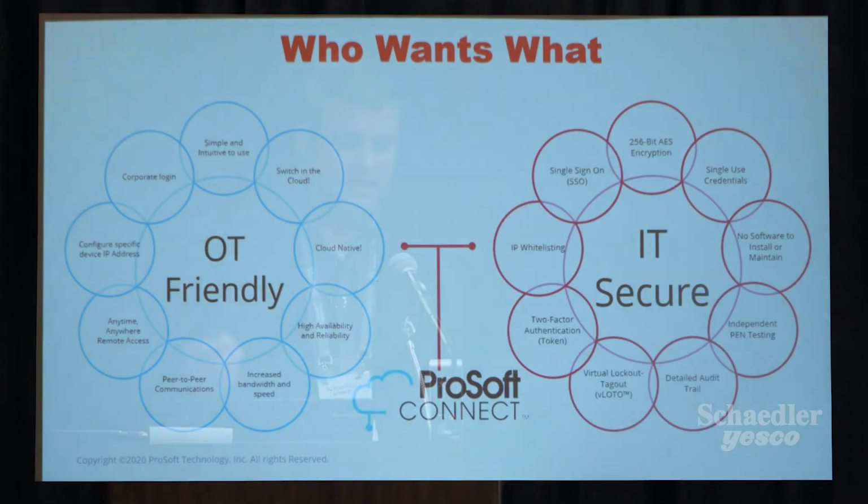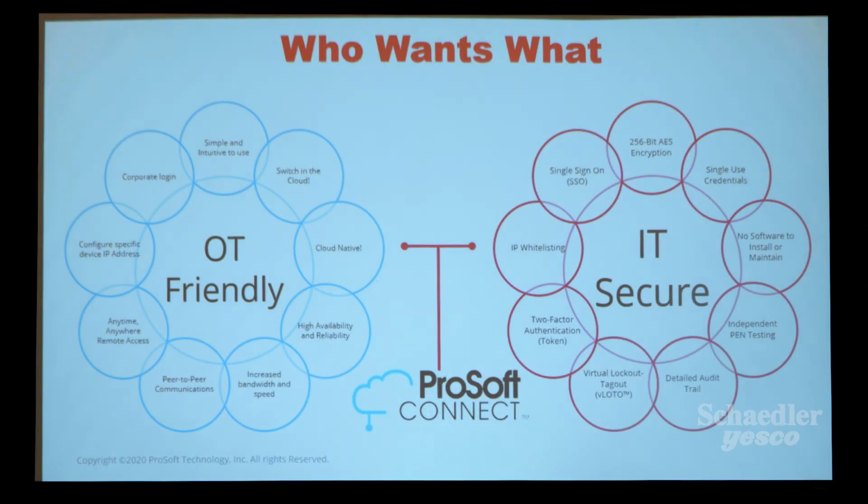That's all you need to have this work. ProSoft handles everything else. What else do I have there? Independent pen testing. We basically pay people to hack it, and when they hack it, they tell us how they did it, and we fix it. What else? There's a detailed audit trail, so that means you can go into ProSoft Connect, and you can see who logged in, when, what they connected to, right?